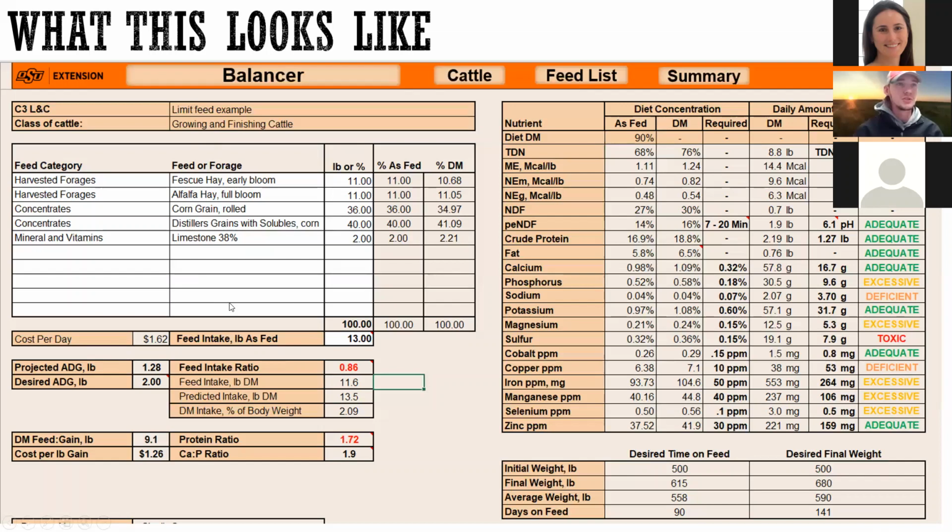But I just wanted to show a breakdown of a tool you can use. You could certainly hire a nutritionist who would have much more sophisticated software to do this. But this is just what I use.